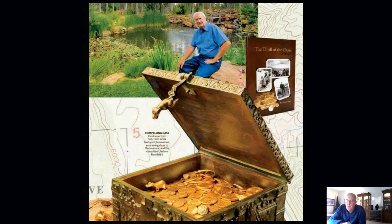And I will put on the website a link to the whole document, or I guess the way to put it, this person's article that they wrote about how they interpreted all these clues that were available and why they thought they all pointed to somewhere on the Cumbres and Toltec Railroad. So there you go. There's an interesting little tidbit.